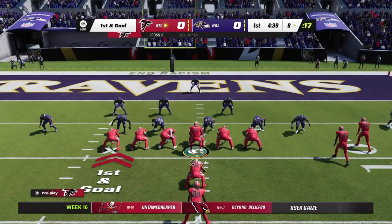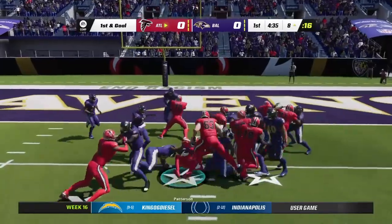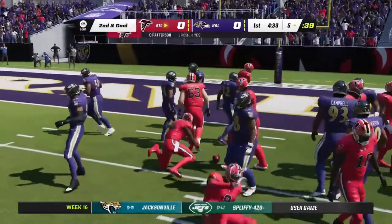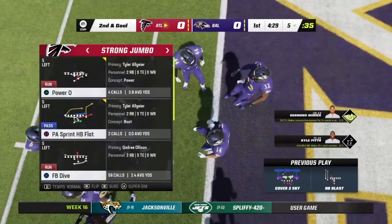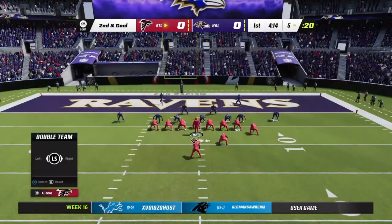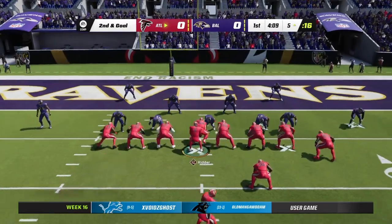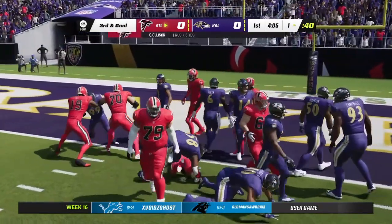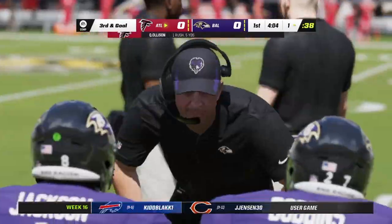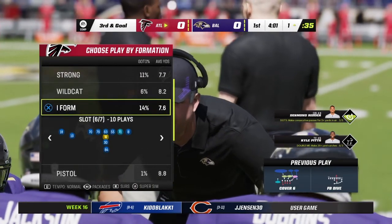Here's first and goal from just inside the 10. They'll run with Patterson, and they'll get this from the 8 to the 5. Pickup of 3. Here's where we need to see some tenacity from this defense, because they've been pushed right down the field on this opening drive. They've got to find some way to push back, and that's a good first step. And he's going to press this one forward as they stop him right around the 1. It'll be a gain of 5, and it's going to set up a 3rd and goal.